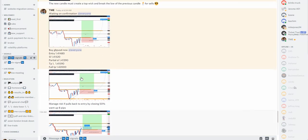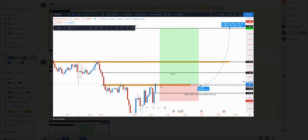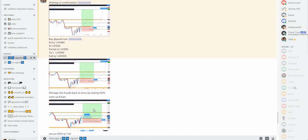This is what I sent, waiting on confirmation at 6:54. I was waiting for the candle to close above the area. We got the close above the area and it was sent out for a buy. So I gave out where to enter the trade, stop loss, partial stop loss, take profit 1 and full take profit.